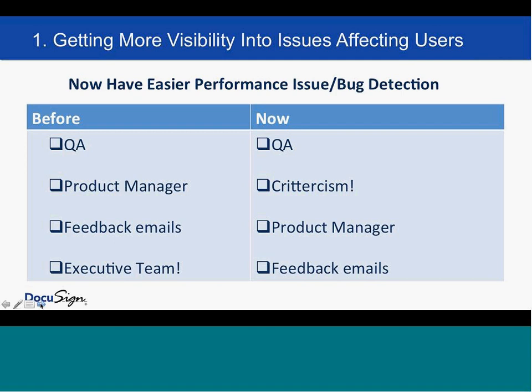I was wondering, could you put us in your shoes in the before scenario? Were you essentially going to the app store to get a sense of things? What does that really mean? Sure.